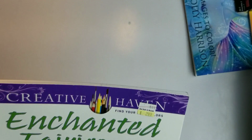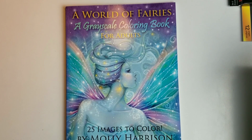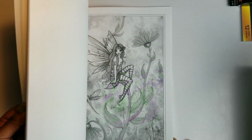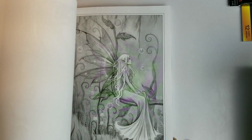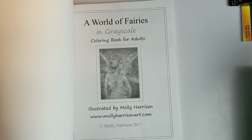The next one that I received was A World of Fairies, a grayscale coloring book. And again, this was from somebody in the Facebook group. It was so cool because she actually went to my wish list and got this. I was like, wow, that is so nice. You didn't even have to do that. But this is a picture that I did from that book. And that was so nice.